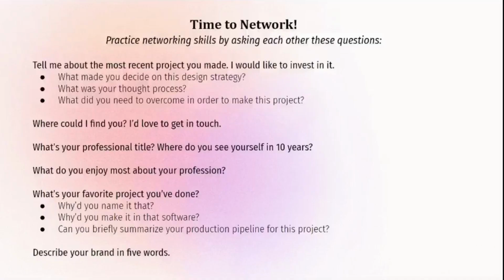Time to network with each other, all of you. We're going to divide you into groups in 5 seconds, so don't move. You will have to ask each other these questions and find out other things about your peers.